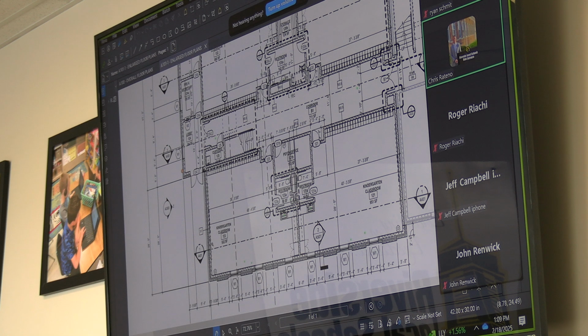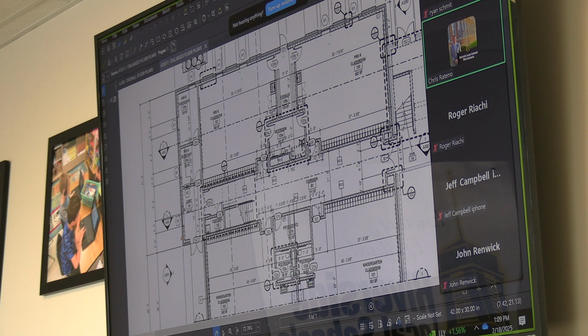And then we'll have this entry canopy here. So I think if you do that little bit of dressing and you have this canopy, that just makes the whole thing read a little bit better and feel nicer on that side. So this window is still a little bit of a work in progress.